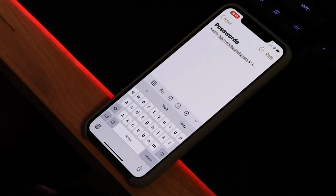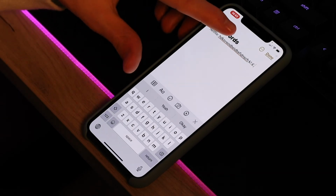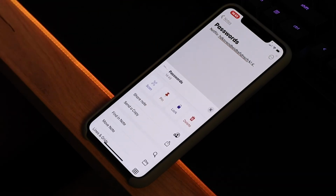Most people are probably thinking now, Notes isn't very secure though, and that's where you're wrong. You can click the 3 dots next to the Done button and press Lock. Once you lock a note, only you will be able to access it with Face ID. However, you may have to set up a Notes password.